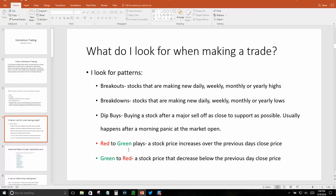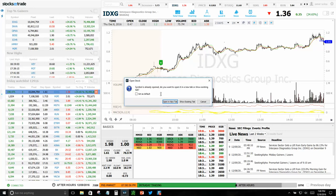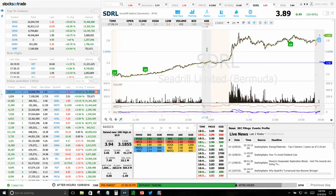Okay, so let's look at a couple of other stocks really quick. Let's look at one or two. I don't want to make this too long. Let's look at SDRL, which was another stock that gapped up this morning. So we'll look at one that went up, and then we'll look at one that went down. Two more. So, I'll go back into Thinkorswim.